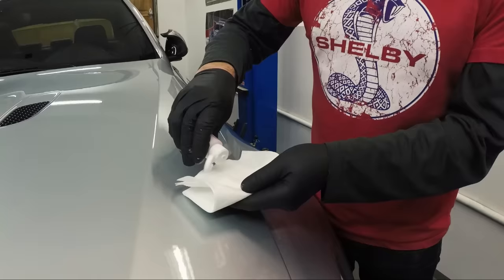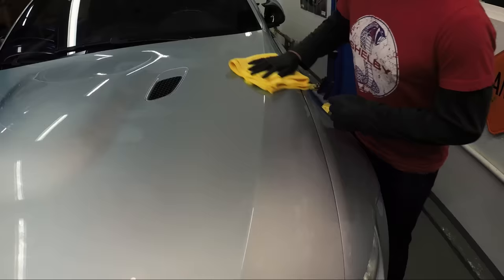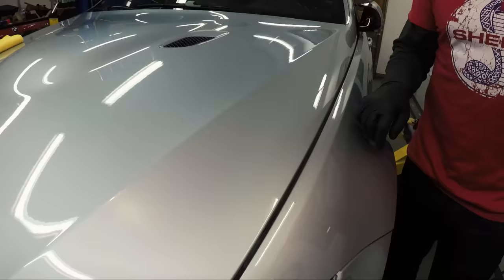First, dab paint next to the target, and then with one of your fingers, smooth it over so it coats the rock chip. Then after waiting 10 minutes, use their solution to get the paint off. And lastly, buff off any excess paint with a microfiber towel. And I think you'll be amazed with the results.